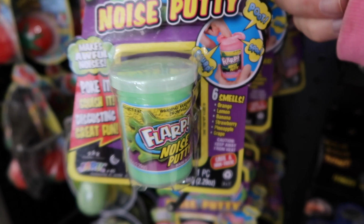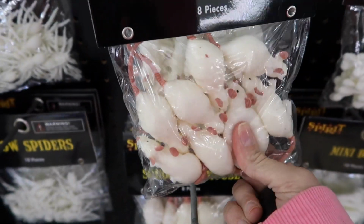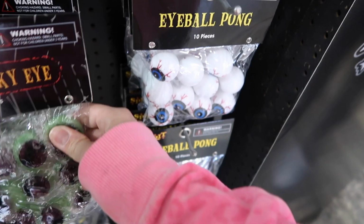Hung by a rope. Really? Yeah, these squishy mice are really squishy. They're really fun to squish. Aren't they? And then these sticky eyeballs right here are fun.